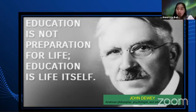So, how are we going to counteract that? According to John Dewey, if education is life itself, school must be the one that is enabled to guide the students on how they are going to develop themselves. Ang laki ng role ng teacher, ang laki ng role ni principal, ang laki ng role ng division, ang laki ng role ni DepEd in molding.